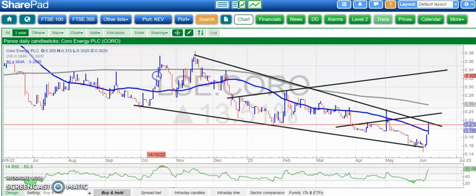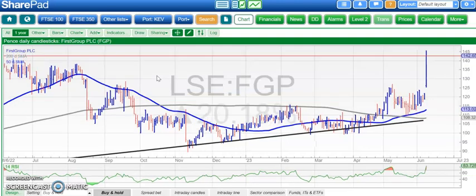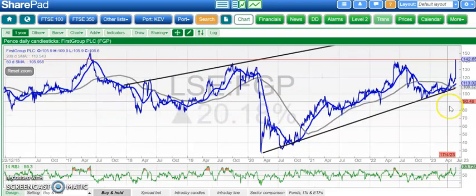On to a stock which doesn't normally make the grade in the bulletin board heroes, but First Group, I think great dividend news there. And if you look back at the chart, you can see that this could be the great breakout for the stock.